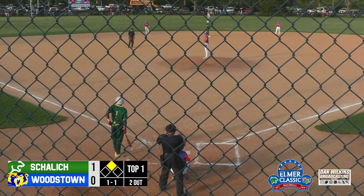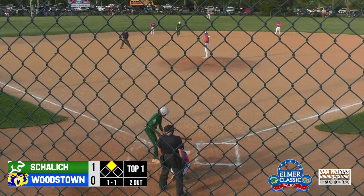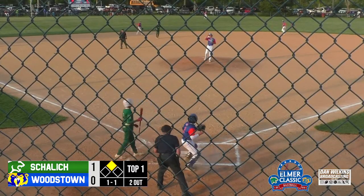2 outs in the top of the first inning. Woodstown has a run home. Schalick has a run home on an RBI double by D'Agostino, and now we've got Jamari Whitley manning the hot corner this evening for Schalick. 1-1. That's in the dirt. 2 balls, 1 strike.